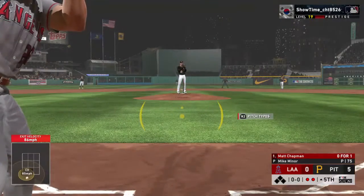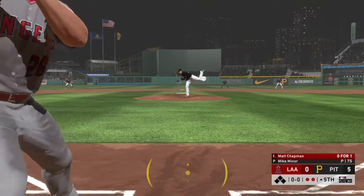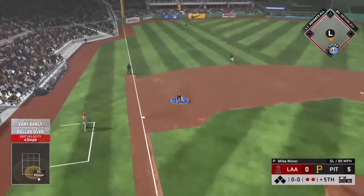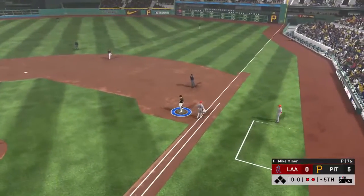Back to the top of the order now, and that means Matt Chapman will dig in at the plate. Grounded to third, right to him. Throw on to first gets him, and the side is retired.